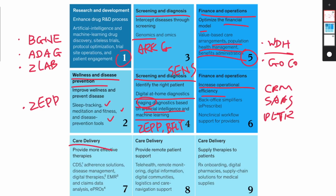Number 7, care delivery. Provide more effective therapies. Surprisingly to many people, right now the Chinese government is supporting a lot of private hospitals. They offer more premium service than the public hospitals, and it solves the problem of the lack of medical resources. Some are public companies in Hong Kong and mainland.